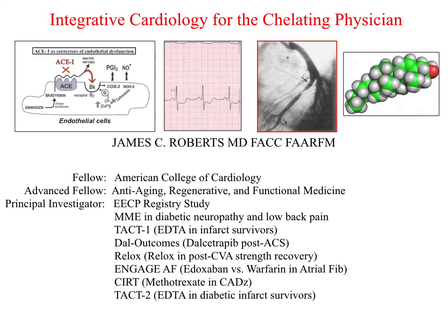Within integrative cardiology, and I hope that someday all cardiology will become integrative cardiology, we can use drugs, and we can send patients for procedures. I've done about 10,000 of them, and we can coordinate, if needed, coronary revascularization.